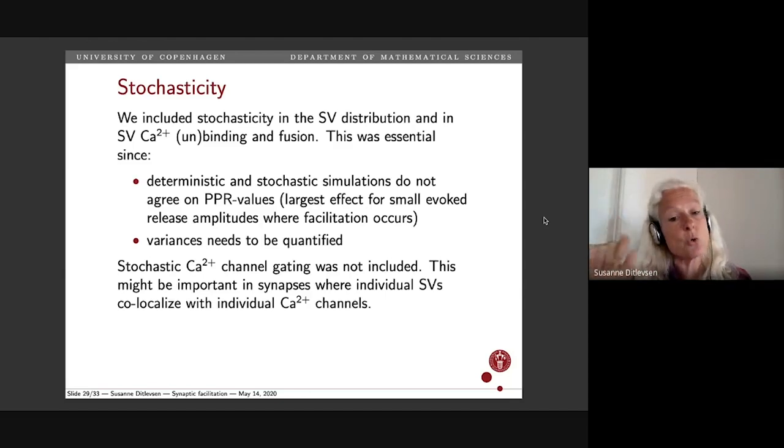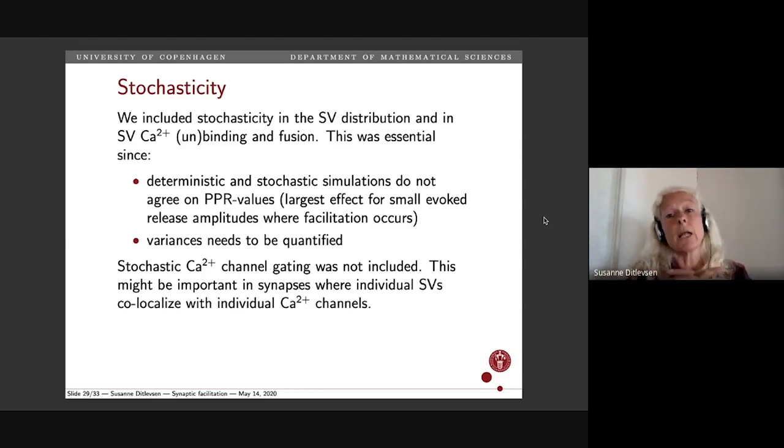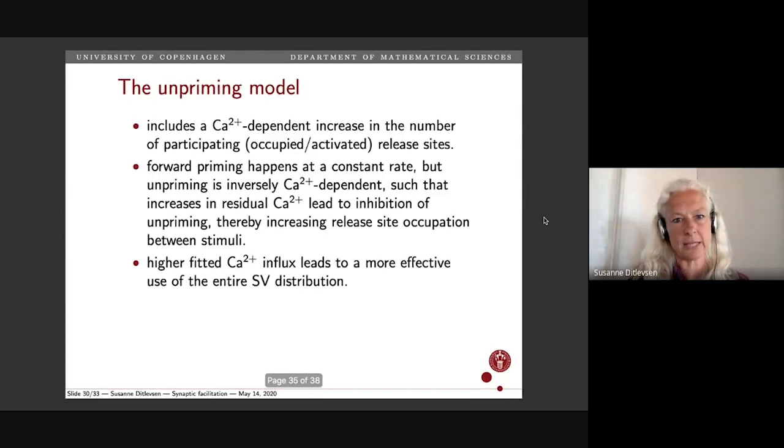What we did not do was stochastic calcium channel gating. So that would be another stochastic part that we could include. And that might be important if the synapses and the stochastic vesicles are located together in pairs or something like that. But what we saw was that the distance to the calcium channel location, the single channels inside this center, was not so important. So we don't think it really matters for this work, for this synapse that we looked at.